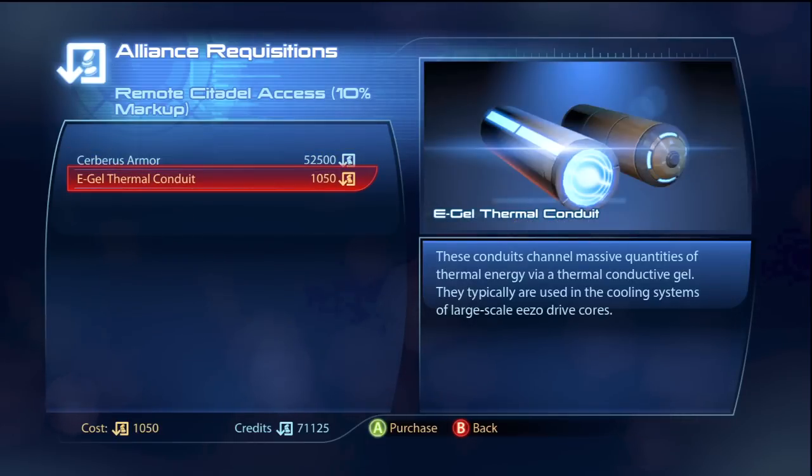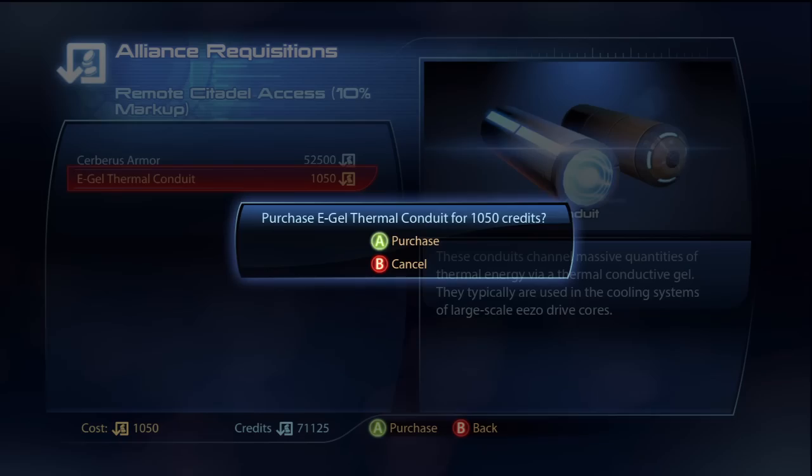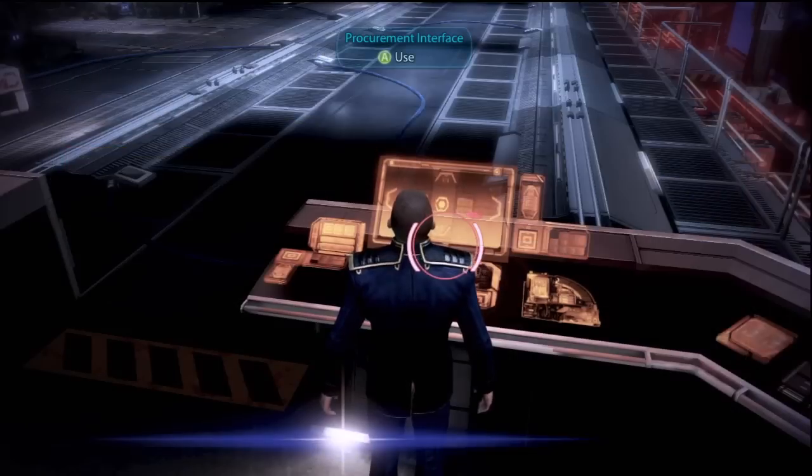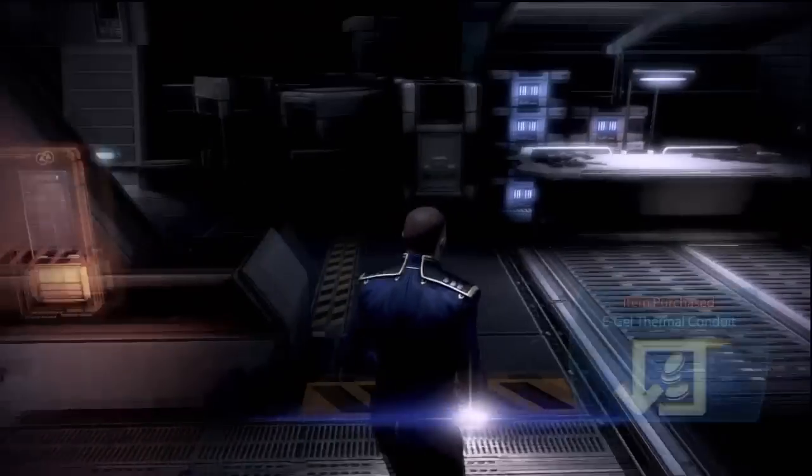E-gel thermal conduit. Is this what they were after? Only costs 1,050. 10% markup isn't going to be the right lot. Might as well buy it here. Save me having to keep an eye out for it on the Citadel, I suppose.